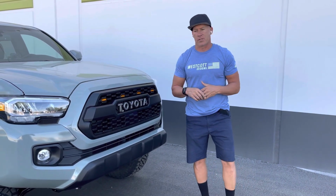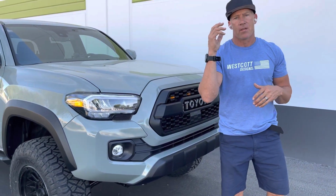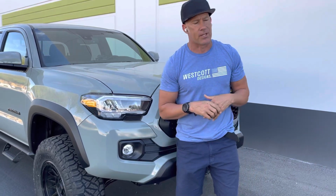I had another customer that said, hey, I put your lift kit in the truck. I had the dealership do it. They gave it back to me, and the light is on the dash. They said it was caused by your lift kit. No, it was not caused by my lift kit. It is not our lift kit that caused it.